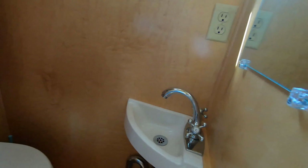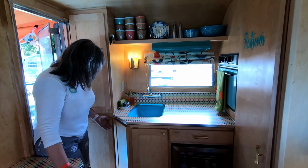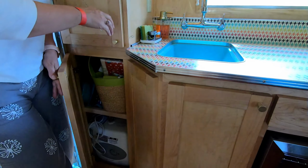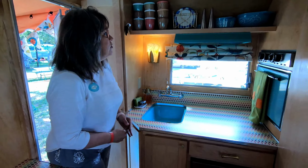and vintage lighting. Sorry for the bathrobe. She has a water heater, a hot water heater, and storage for groceries and things, a working refrigerator.